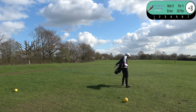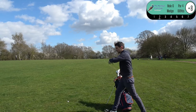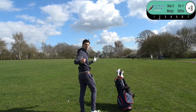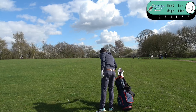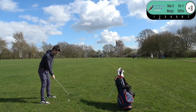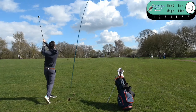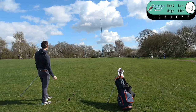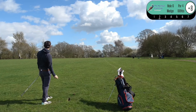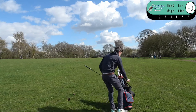Exactly right. About 108 yards left to go. Wind straight into our face, so it's gonna be a wedge, isn't it? It's gonna be just a wedge. You've got a bunker just in front of the green as well. Should be good. Sit. Oh! That looks pretty close. It looks close. Come on.